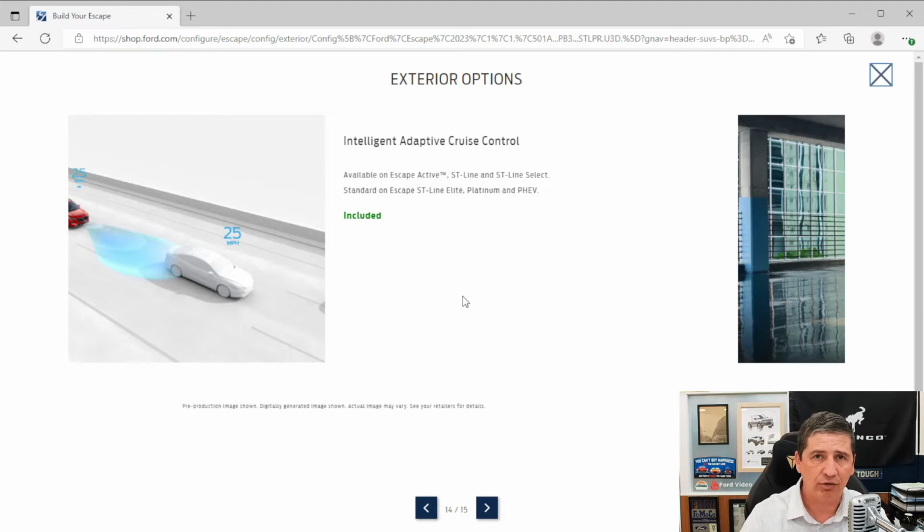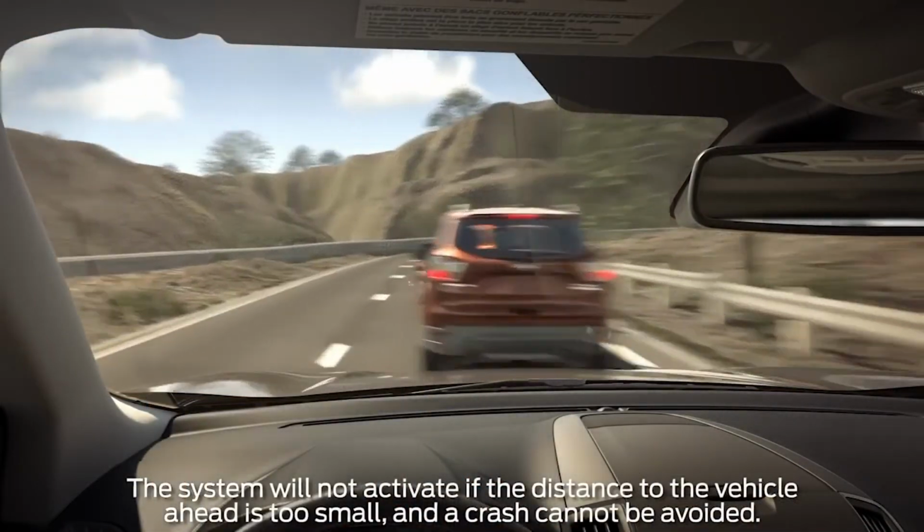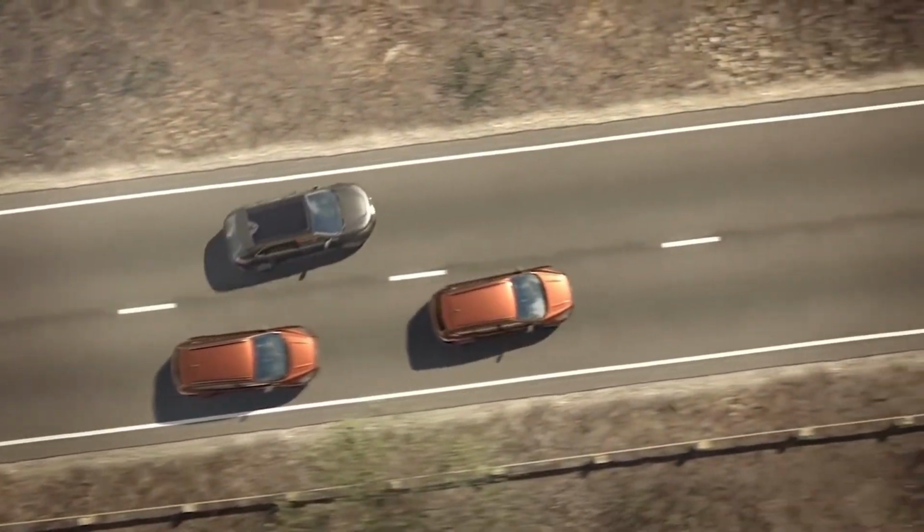You can activate or deactivate that as well. Now, a couple other features that are included in this package here is the evasive steering assist. So what that's going to do is, if you're not going to be able to stop in time because you're going to hit that vehicle, you're going too fast, and you need to avoid them, it's going to help assist in that steering. It's going to make it easier to turn around them if you need to. So it assists in the steering. And again, a feature you can activate and deactivate.